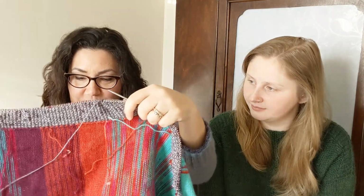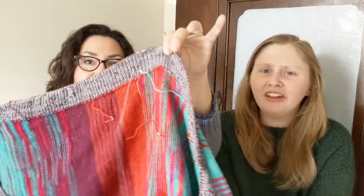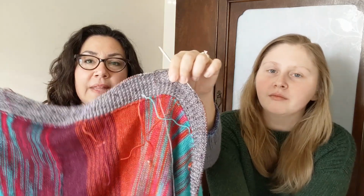And now I have picked up all around the opening. This is a shrug that I'm going to wear around the house, to keep me warm in the winter months and keep me happy and cheerful because of these bright, beautiful colors. I feel like that would be good for spring or summer too, if just your arms get cold in the house.